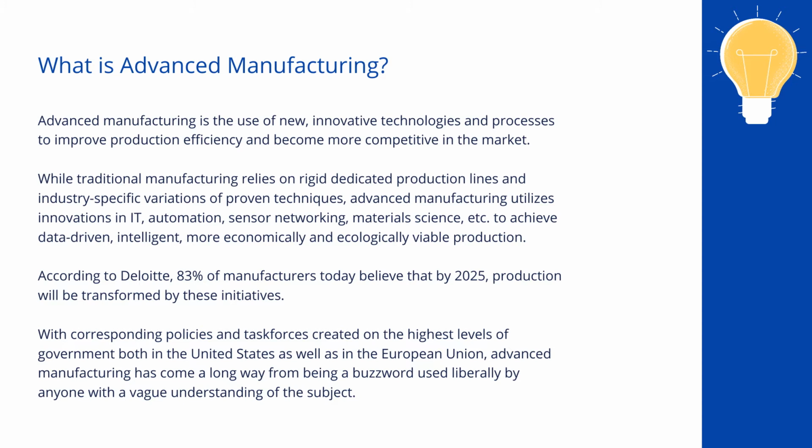According to Deloitte, 83% of manufacturers today believe that by 2025, production will be transformed by these initiatives. With corresponding policies and task forces created on the highest levels of government, both in the United States as well as in the European Union, advanced manufacturing has come a long way from being a buzzword used liberally by anyone with a vague understanding of the subject.